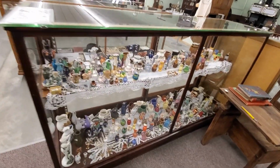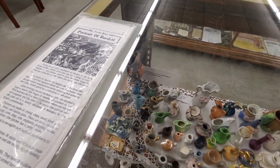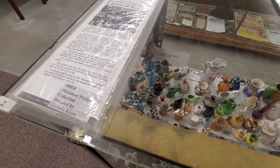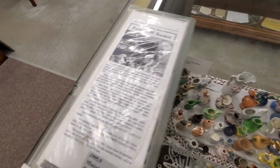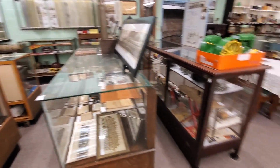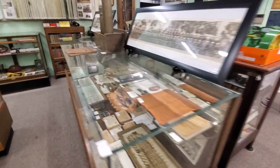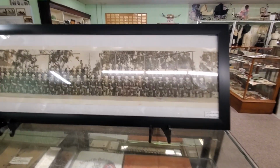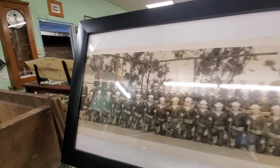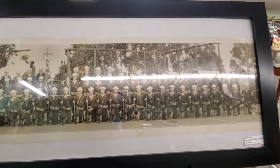I mean, look at this, all these little tiny pictures that Gertie Klein had collected when she was alive. That's just a partial of it, just a little bit of the collection. But look at all this stuff. Great Lakes Boot Camp. And these guys going off to war. That was during World War II.